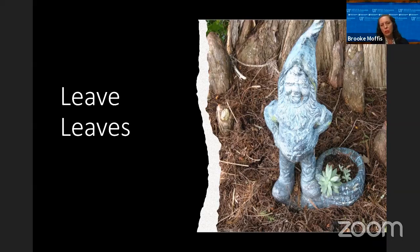So when my cypress tree loses its leaves right around January, I rake them up and I use those leaves as a mulch. And it saves me money. They break down quickly. You know, they take about maybe 6 months to a year to break down, and they really enrich the soil. So repurpose your leaves.